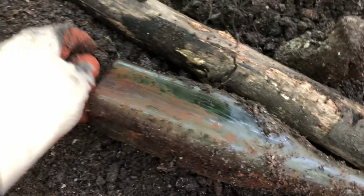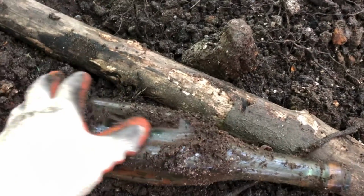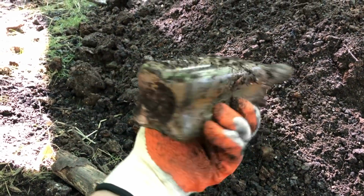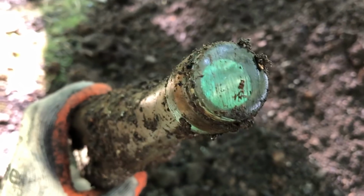Aqua glass. Very unusual shape. I think I found one of these before on another tip. I don't know if it's an oil bottle or something, but what I do know is that that's going to clean up beautifully. It's going to be very nice, that. Cool bottle. Love the fact it's got its top in as well.